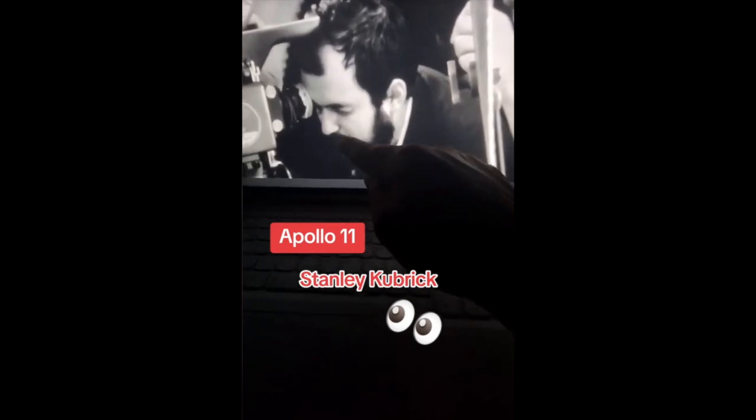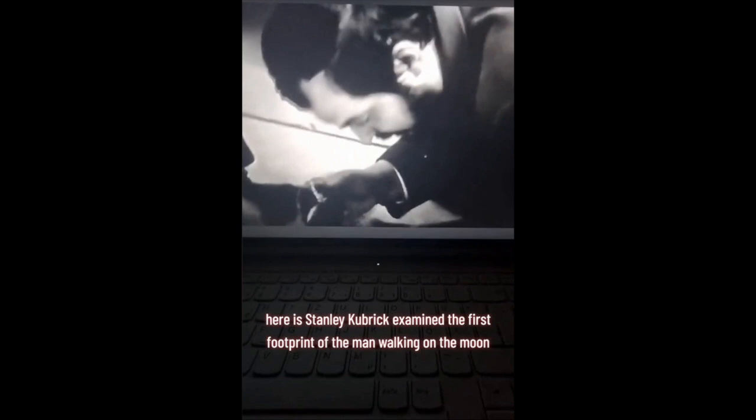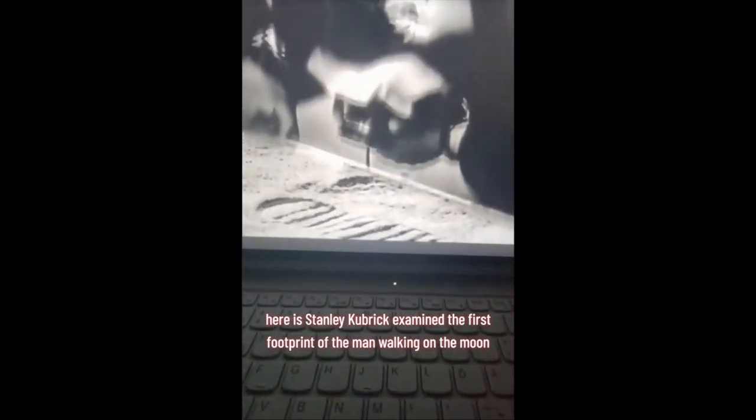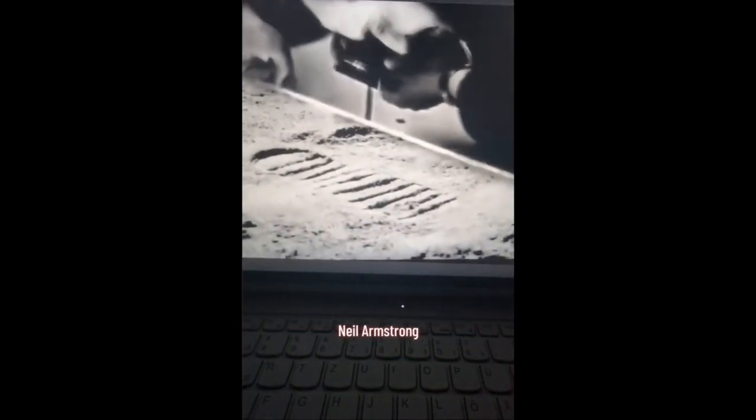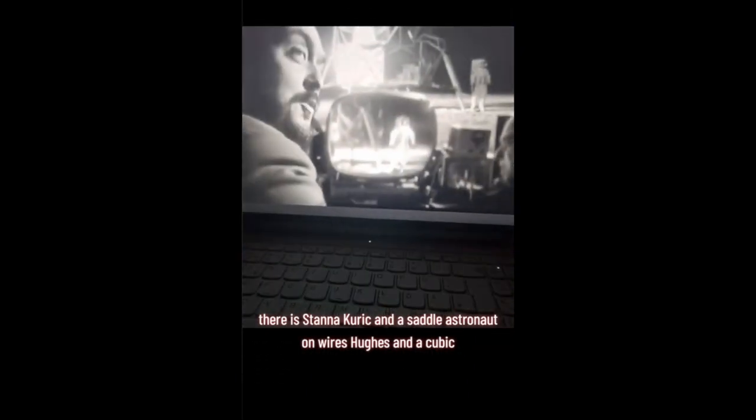There is Stanley Kubrick and there is the Apollo 11 logo on the camera. Here is Stanley Kubrick examining the first footprint of the man walking on the moon, Neil Armstrong. There is Stanley Kubrick and a set with an astronaut on wires. Here is Stanley Kubrick from the front.